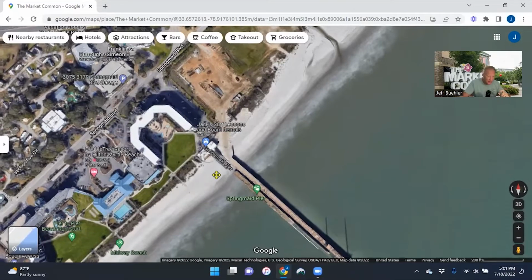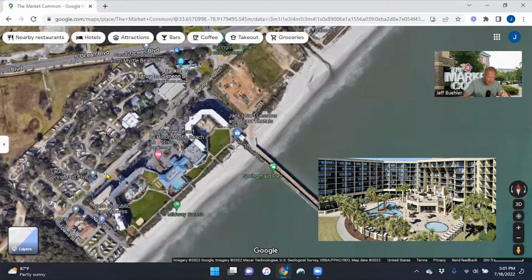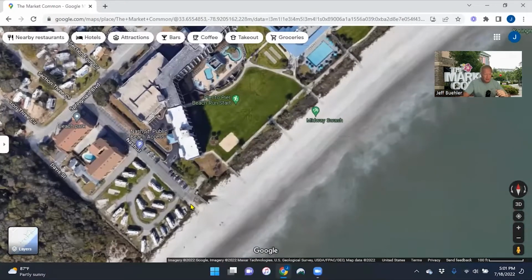So there is another spot. If I'm going to scroll out here and you see if we come down Springmaid Boulevard and to right here at Nash Street is public parking. Now this is a little bit out of the way. Not many people know about it. And you do want to make sure that you get here early enough because yes, it will be crowded.